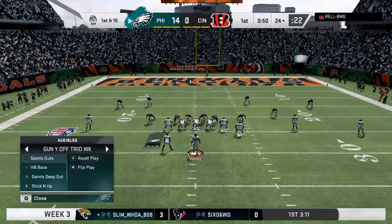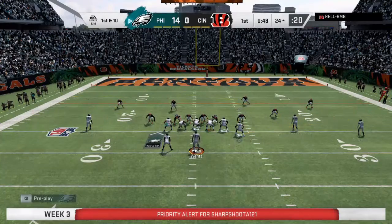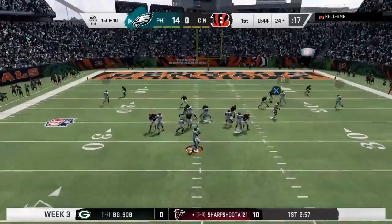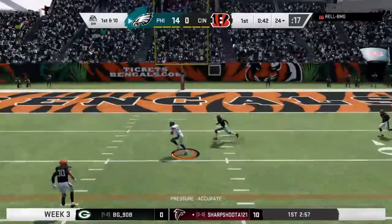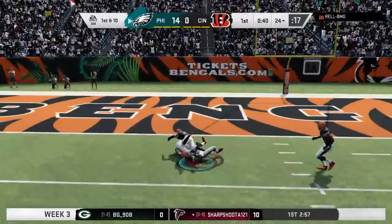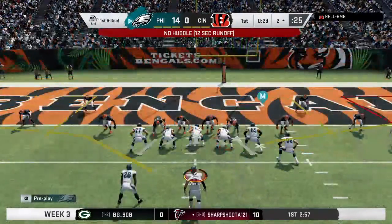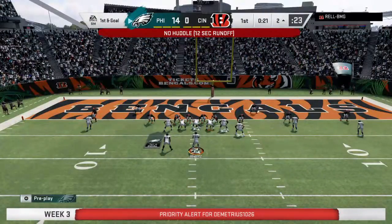Yeah, they really are, and I know that it sounds like we're taking credit away from the guys, and we don't mean that at all. They really work hard on this one-handed catch thing, but I think the gloves have to be helping in a big way. Catch is made by Arcega-Whiteside, and they are able to stop him, but he does take it all the way to the 2.